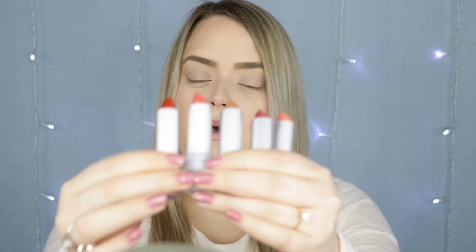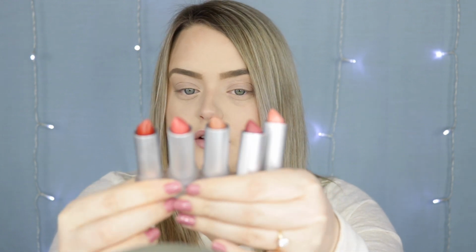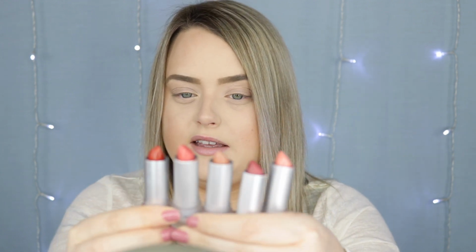I'm going to get into swatches and all that stuff in just a few minutes, but as you can see, all of these shades are pastel-y and neutral colors. The first thing you may notice about these lipsticks is that they do not come in the iconic MAC black bullet form. They actually come in this super cute clear packaging, which looks just like that, and it gives me total 90s, early 2000s vibes. Super cute packaging on the lipsticks.